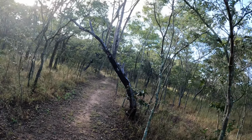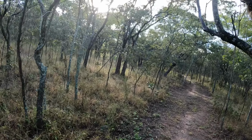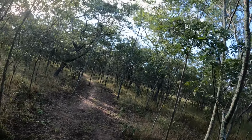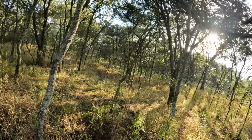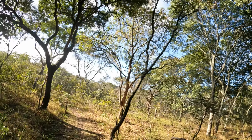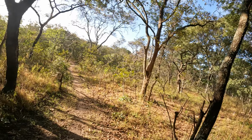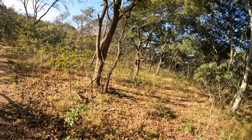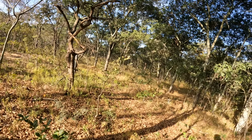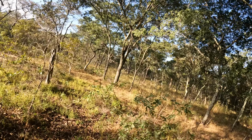You have to be careful of snakes around here. I've seen Egyptian cobras here. Lots of Egyptian cobras, pythons. That is some beautiful thick bush, eh? Beautiful place for a picnic.